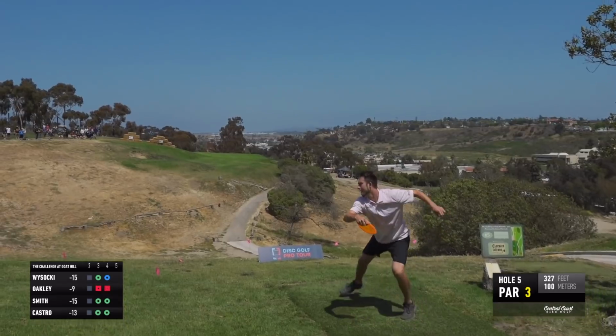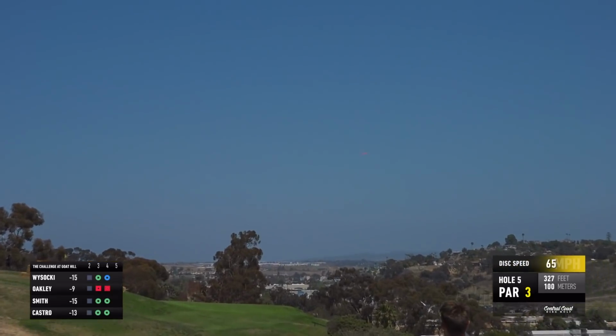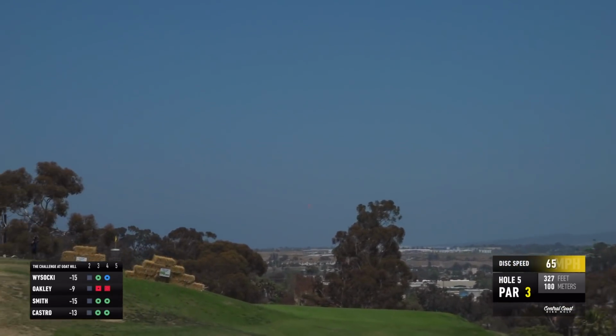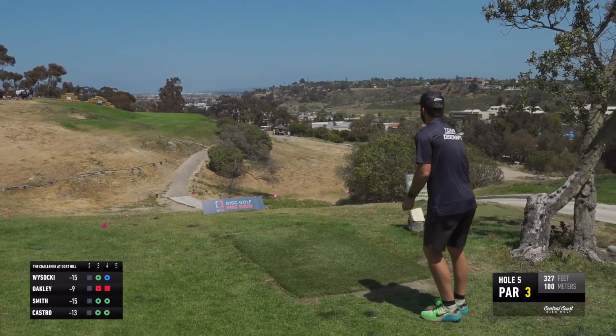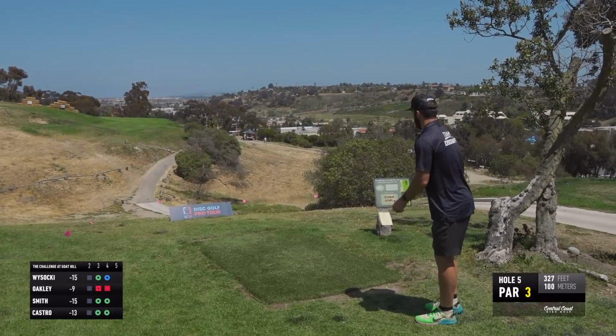Yeah, shout out to Alan Risley for that portmanteau. Right in there. That's the spot. And just hope that the wind does what it normally likes to do. Good sit, at least. A good sit, but 10 more feet, and he's parked.